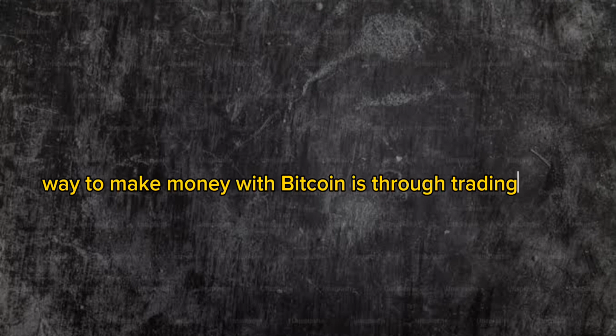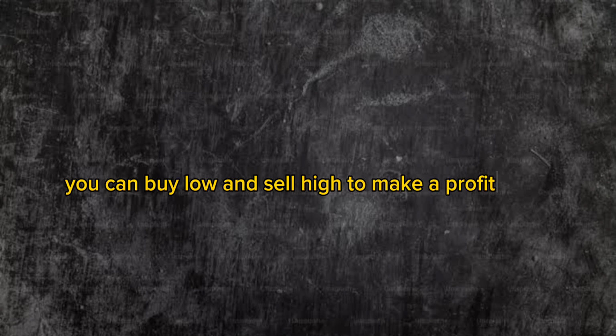One popular way to make money with Bitcoin is through trading. Similar to stock markets, you can buy low and sell high to make a profit. Keep an eye on market trends and analyze the charts to spot potential opportunities.